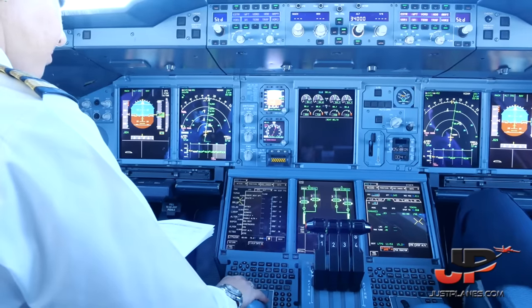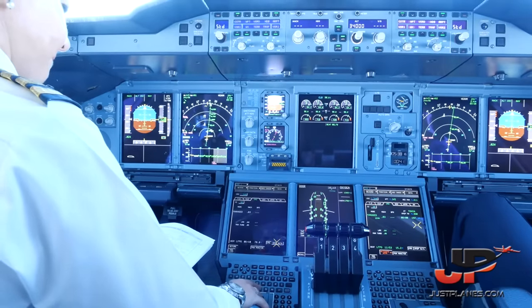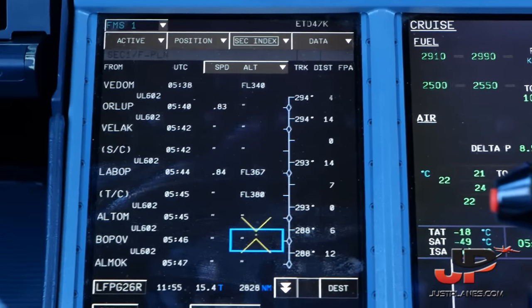ETIHAD A3 Whiskey, enable 380. There is a chance to climb flight level 400 later on. ETIHAD A3 Whiskey, thank you so much. ETIHAD A3 Whiskey, Bahrain Central 127.